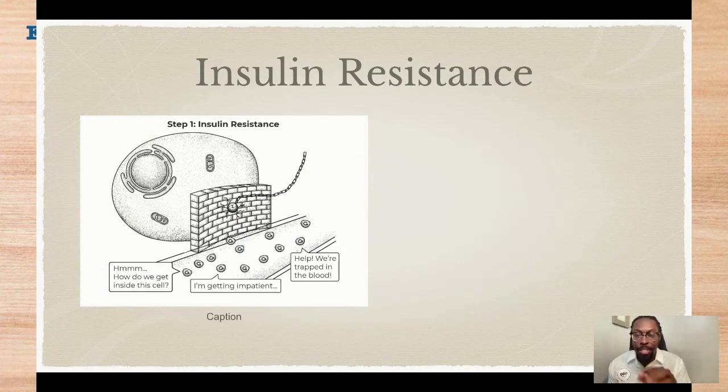And if you look at this graphic, I give credit to the Mastering Diabetes book, a book that I definitely highly recommend. Awesome authors, and they really explain the idea of insulin resistance well. In these pictures here, in step 1 of insulin resistance, insulin is trying to bust through a wall to let the little glucose energy units into the cell, right? But this body has become resistant to insulin's effects. So glucose is impatient, it's getting trapped in the blood, it's asking, how do we get inside the cell?